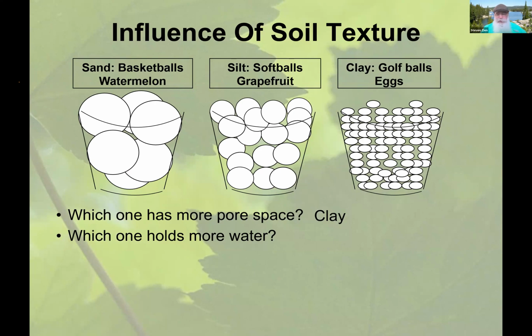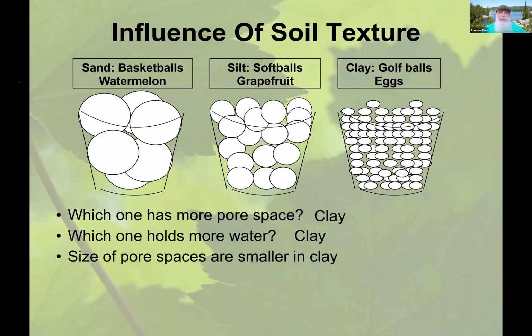Now, we're doing this for the Citrus Heights Irrigation District, so it's important to know which one holds more water. Well, I showed you earlier that water exists in the pore space. So if the clay soil has more pore space, it must be able to hold more water, and in fact, it does. Now, the size of the pore spaces is much smaller in the clay soil. And so when water moves through the clay soil, it's going to move much slower. Okay, so just keep that in mind when you're irrigating.